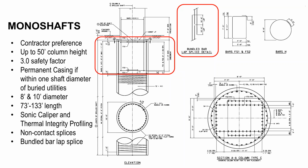Some of the detailing, we did have to do non-contact splices because we have a smaller column section going into an oversized drilled shaft section. So that's special detailing according to ASCE LRFD. And we did make sure that we included a bundled bar splice so that the contractor knew exactly what we were looking for in the field.